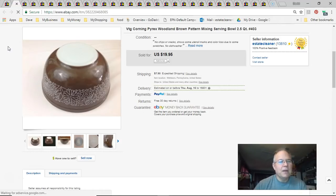So, anyway, Pyrex. A Pyrex Woodland Bowl. Now, I listed all my Pyrex a long time ago before I went to the shop. I listed a lot of it last summer. So now I'm in the shop. I would probably put most of my Pyrex in the shop now so I wouldn't have to ship it.